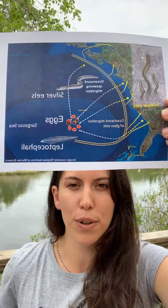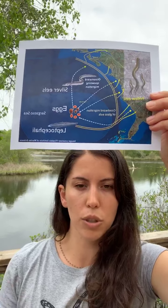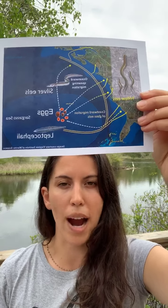And then as elvers, they're migrating to brackish waters, and brackish just means a little bit of salt water and a little bit of fresh water. So if anyone got a chance to watch our Fairy Dell video, that would be where an elver is found. They're migrating to brackish waters all along the East Coast. And then as yellow eels, they're immature adults. Usually they're yellowish green, but they can also be olive brown.